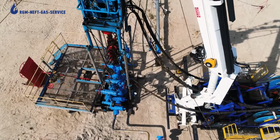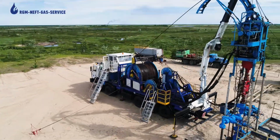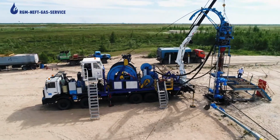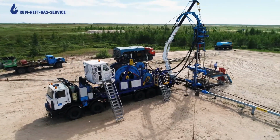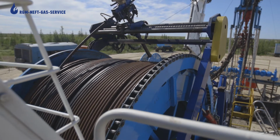A coil tubing unit is a self-propelled 10-wheeler equipped with a huge drum with a flexible steel tubing from 38 to 51 mm in diameter. The tubing is run into oil and gas wells down to 7 km with an injector tension reaching 36 tons.